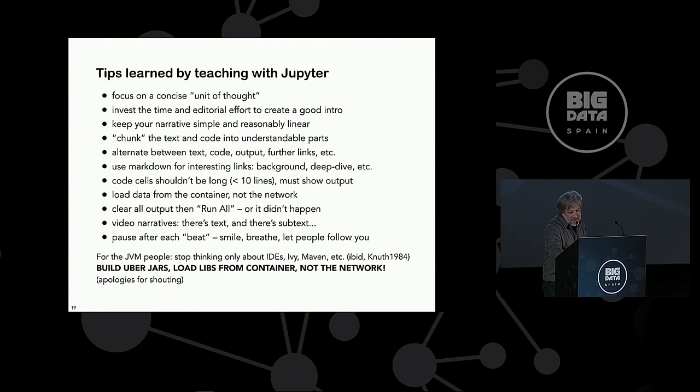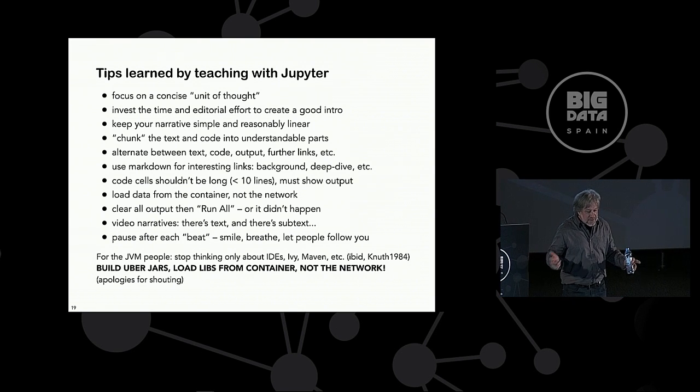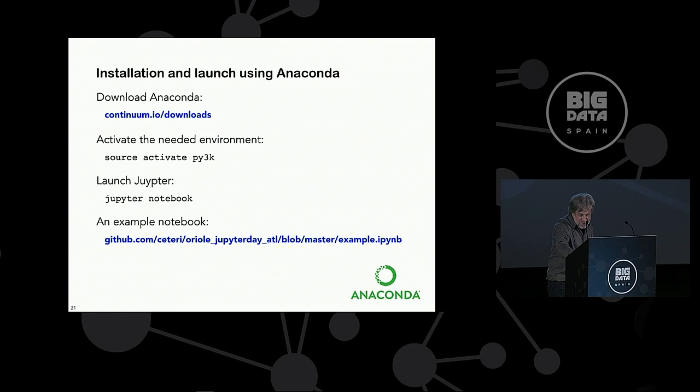We don't have a lot of time, but we have some tips here. We've been working with a lot of authors to publish with Jupyter, and we've found some things that work and some things that don't. So if you're creating notebooks, you might want to check through the laundry list here. Just how to really convey ideas that people can consume through notebooks. And I'm going to scoot ahead.